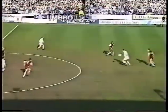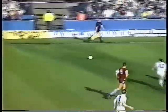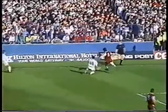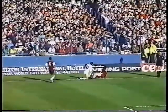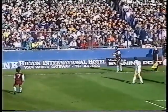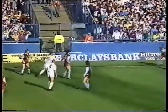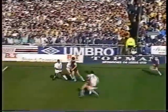Vinnie Jones, Chapman, Strachan. Nobody on the overlap, although Snowden's making ground, but not at a quick enough rate, and Leeds concede the throw. Good work by Berardi eventually. The West Ham fans on that far side of the field giving Paris plenty of support. Good leap by Haddock.